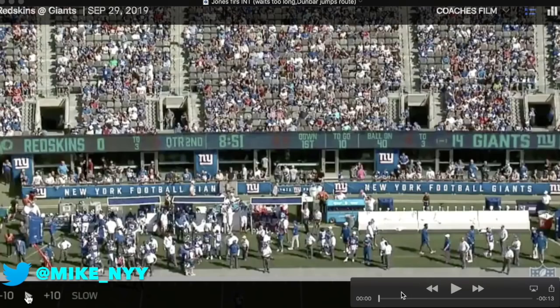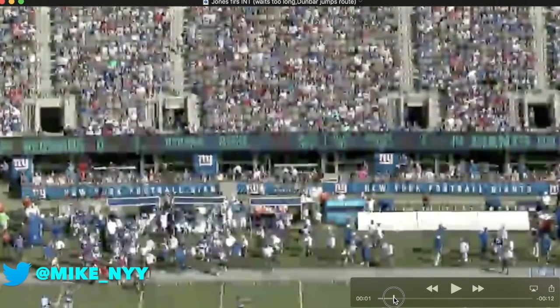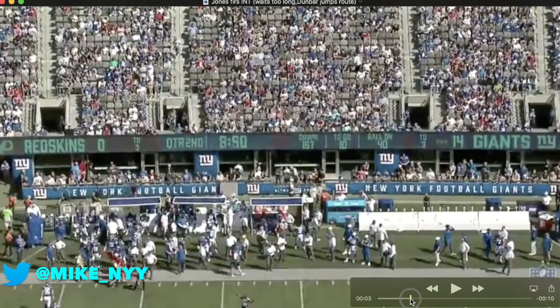So we all knew it was going to happen. It was just a matter of when Daniel Jones was going to start making some rookie mistakes, throwing interceptions.